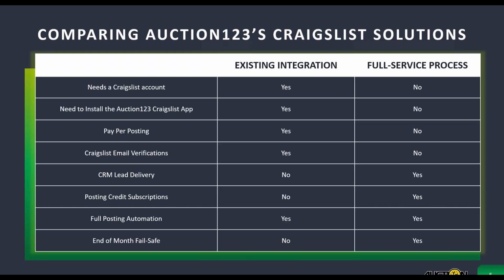And then we also have some really good checks and balances included to ensure you're never posting beyond your set monthly budget. So even if you choose to manually post ads, we want to be sure you're sticking to the right budget for your dealership and make sure that you're taking full advantage of your subscription.